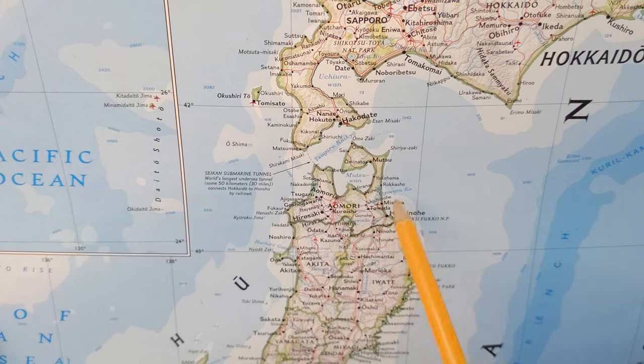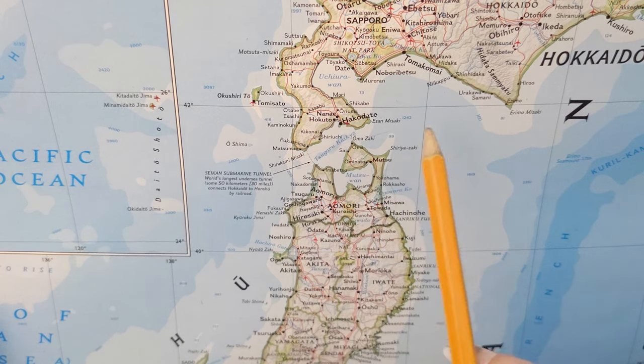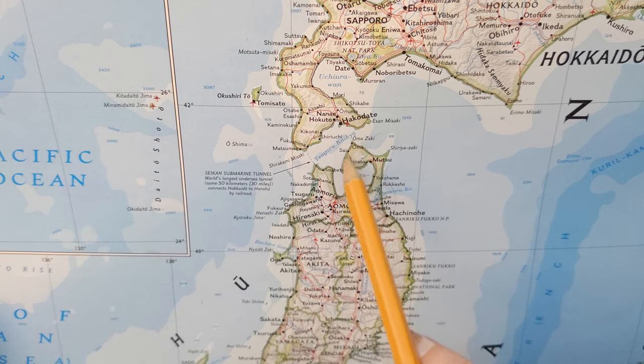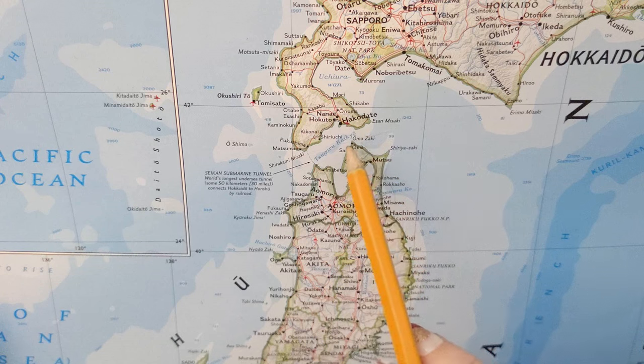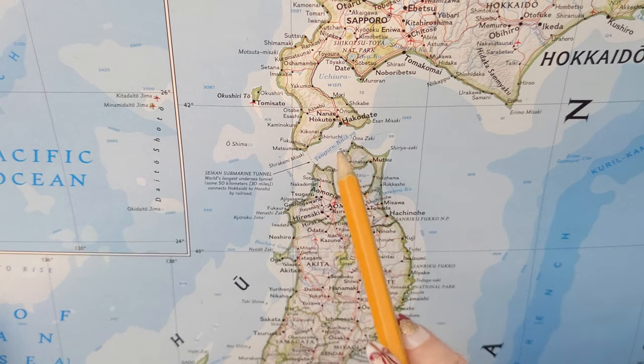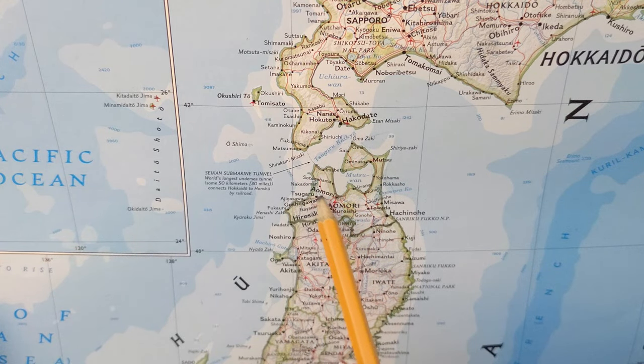And look how interesting these peninsulas are shaped. Isn't that something? This is Shimokita Peninsula here. Looks like a big axe. And here's where we're gonna see the northernmost point of Honshu. We'll look at it on Google. The largest city, of course, is Aomori, located right here.